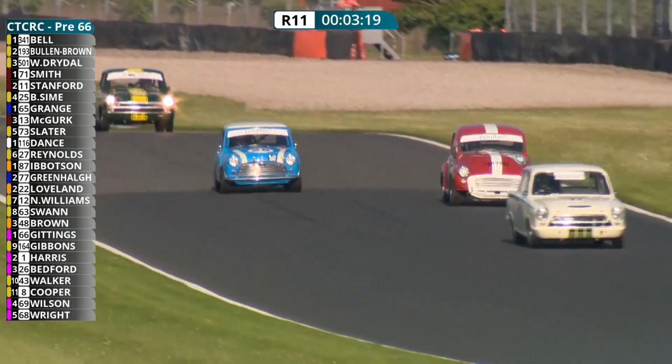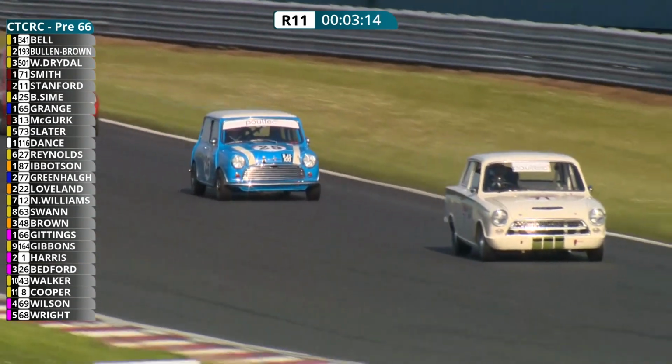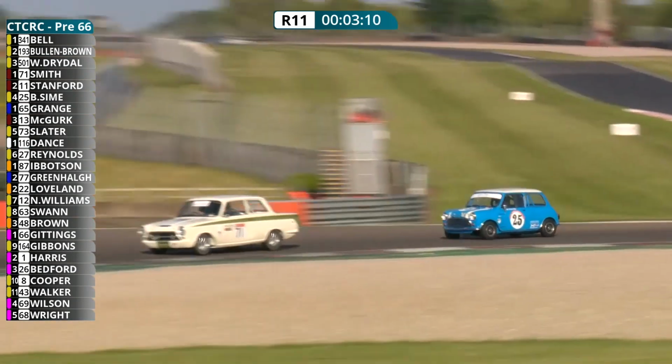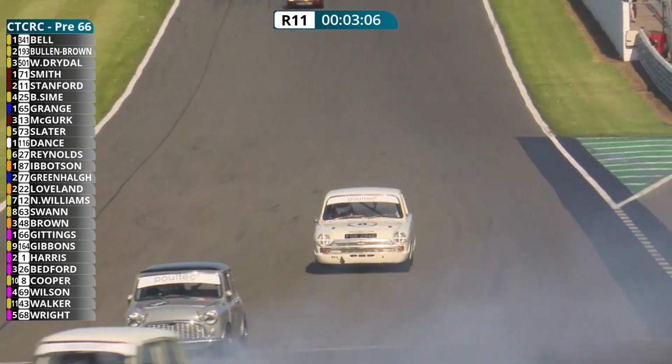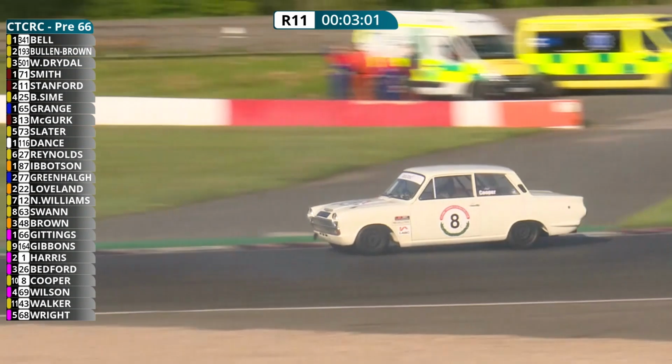Pete Smith goes through to lap him. He's now in 4th place overall, behind Will Deardell. Syme fights back. There's a bit of muck on the tyres of the Cortina, I think. There's Will Deardell lapping one of the... Oh, cloud of smoke there. Who's that? Somebody in trouble.